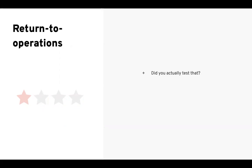My question for anybody with any website, not just a fleet website, is have you actually tested your return to operations? Did you actually test that? Did you kill a site and practice putting it back together someplace else? Or did you just hope that that never happens?